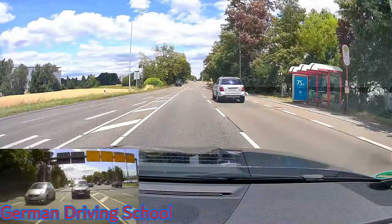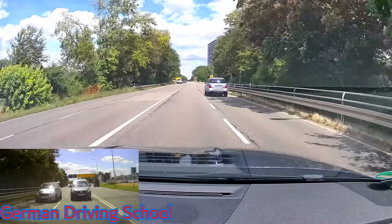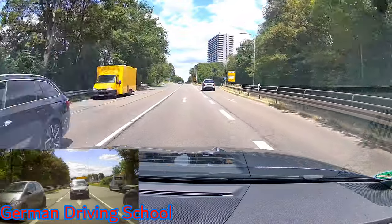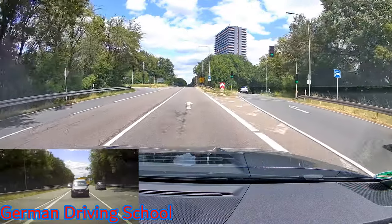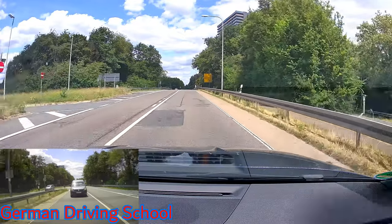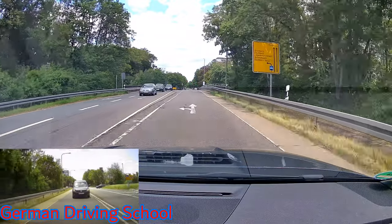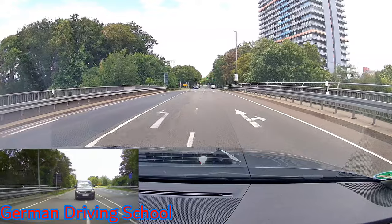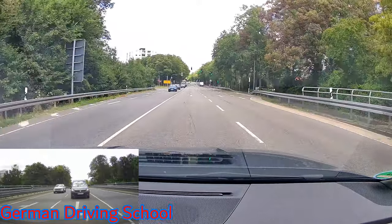That's the left of the two lanes. And here on the right direction board, you can see Kronberg links. Please turn left, Kronberg. Integrating into the reducing speed lane.